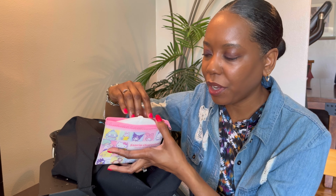I've got an extra mask inside here, especially since now they're loosening up on the restrictions for mask wearing. So I don't really carry too many of them anymore, just one or two. I've got some coupons in here as well. My little notebook is in there too.